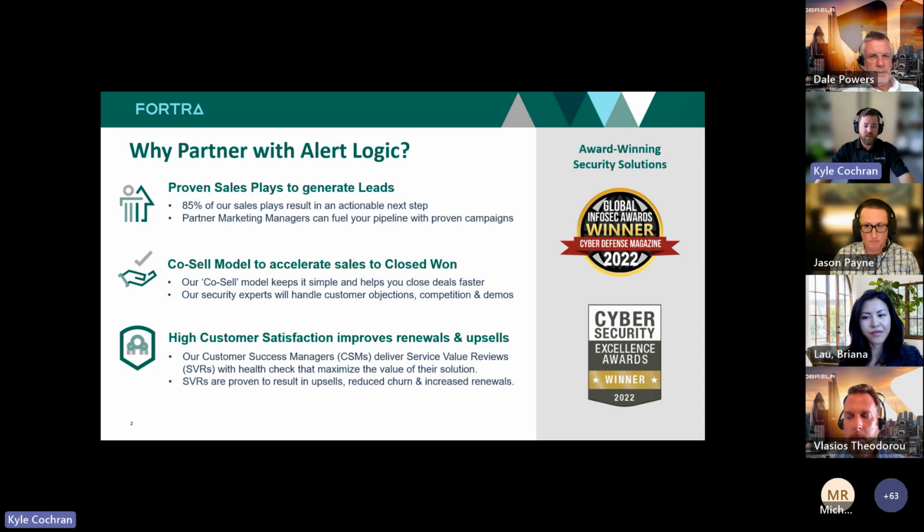Part of our SVRs is taking a look at the environment and making sure that we're bringing to you all of the possibilities and all of the different assets that we can provide to help you be more successful. It's more proactive and not reactive. And in those SVRs with you and your customers, we've seen proven results in upsell, reduced churn, as well as increased renewals.